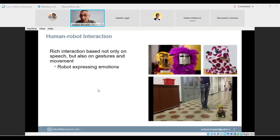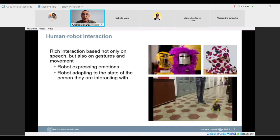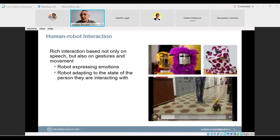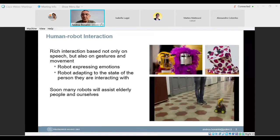So we have robots that are expressing emotions. We are working a lot on these kinds of things. Robots that are adapting to the state of the person they are interacting with. And we consider this a step toward the situation that we will have in the near future, when we will see many robots that will assist in many senses, not only elderly people, but also ourselves.